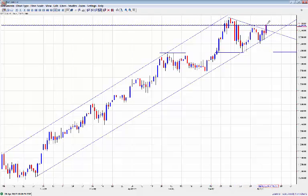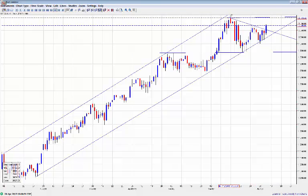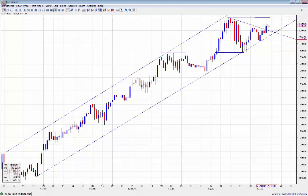And of course, if it breaks down from here, or is unable to break above the recent high, or the high that we saw back in mid-March, then the trade would be negated, of course. So I just want to see a solid follow-through, but you get a nice vibrant candle here. I want to see if there's going to be a continuation of that.